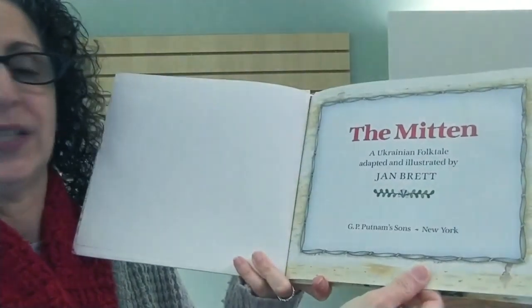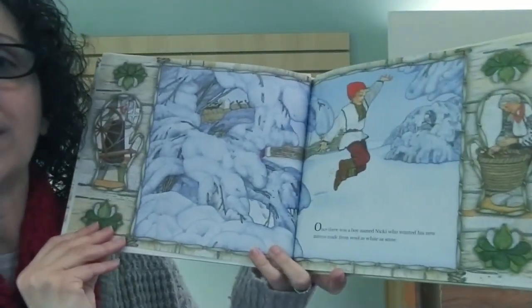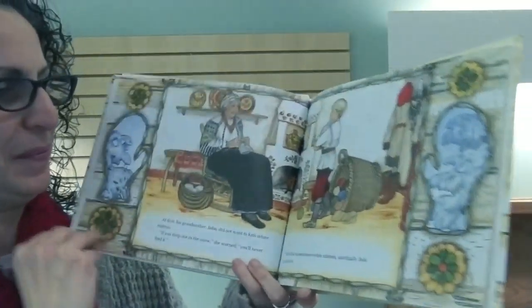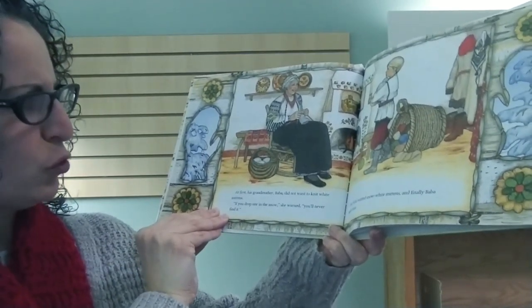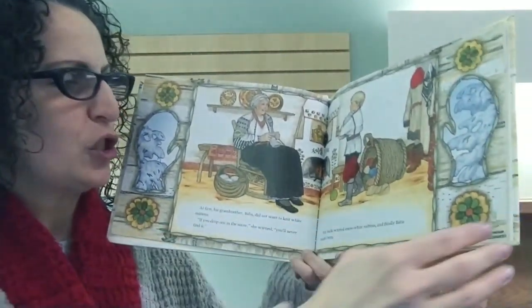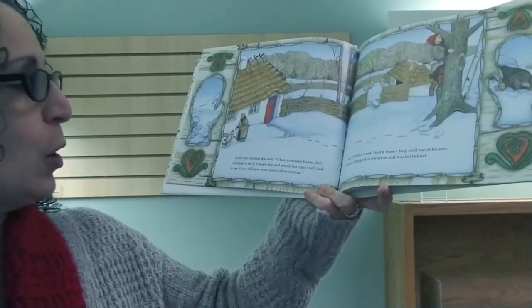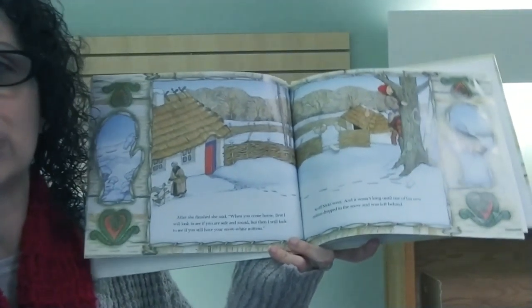A Ukrainian folktale adapted and illustrated by Jan Brett. Once there was a boy named Nicky who wanted his new mittens made from wool as white as snow. At first, his grandmother, Baba, did not want to knit white mittens. "If you drop one in the snow," she warned, "you'll never find it." But Nicky wanted snow white mittens, and finally Baba made them. After she finished, she said, "When you come home, first I will look to see if you are safe and sound, but then I will look to see if you still have your snow white mittens."